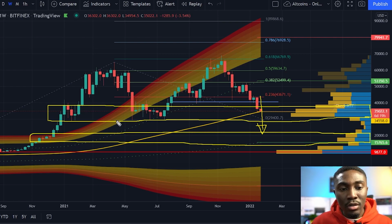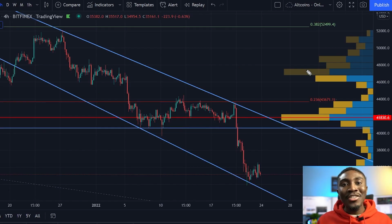I'm watching the $29,000 price level in case the stock market continues lower. But if the stock market bounces from here, then I'm watching the $40,000 price level for Bitcoin. Now let's look at Bitcoin from the lower time frame. Let's look at Bitcoin in the 4-hour chart.